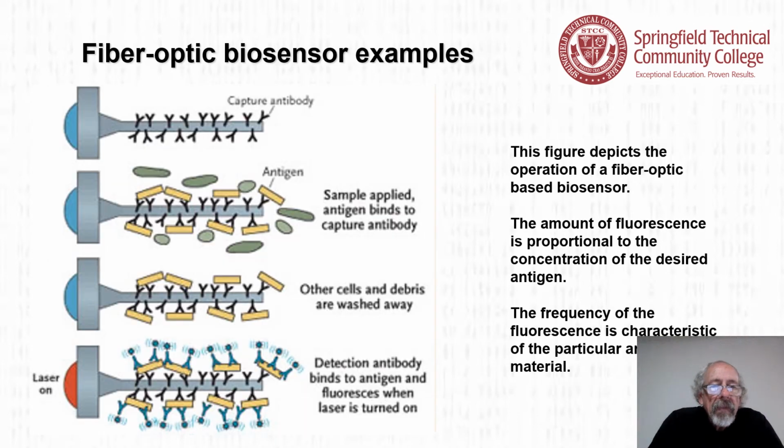So here you see this figure. It depicts the operation of a fiber optic based biosensor. At the top, you see a lens there, it looks like, with the fiber optic cable.